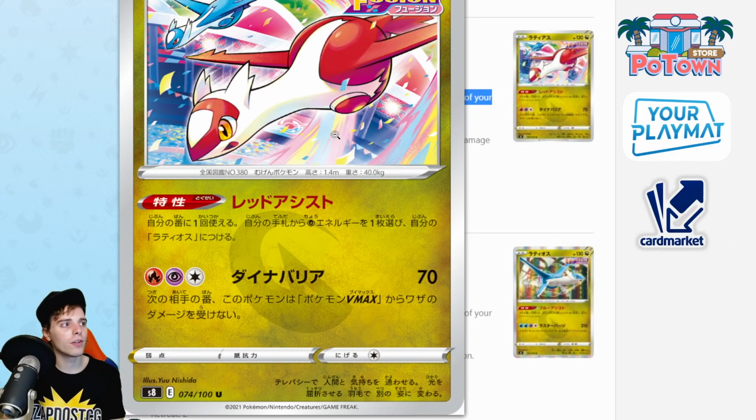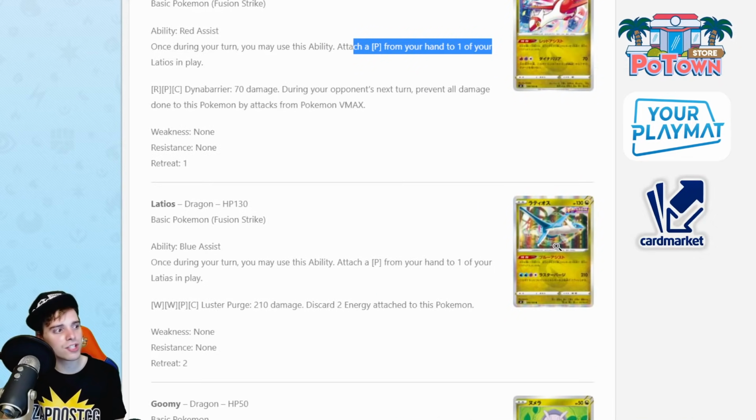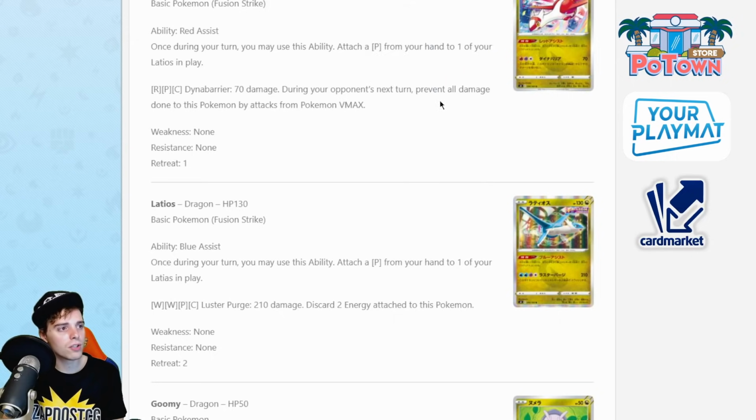Extra energy acceleration for Latios. And this guy has the same thing. Once during your turn, you may attach a Psychic energy to one of your Latias in play. So they accelerate themselves. Okay. And they do need awkward energy attack costs. Of course, 2 Psychics can cover that one. Maybe Aurora energy could work out.